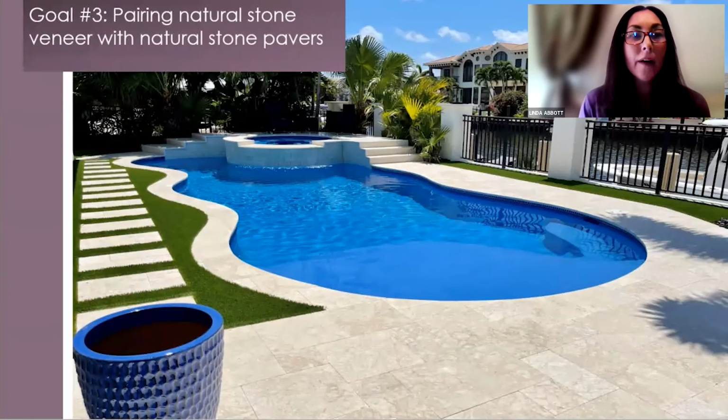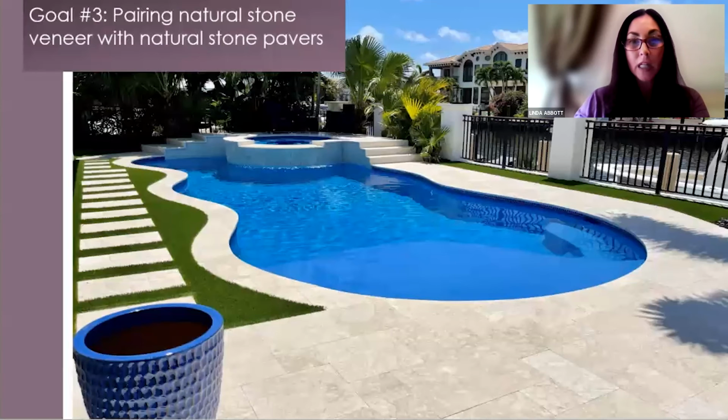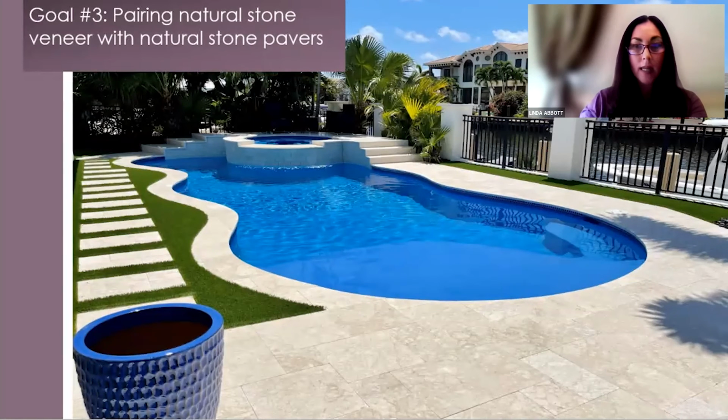Goal number 3, pairing natural stone veneer with natural stone pavers. The most popular soaring trend is exterior renovations, as clients expand the footprint of their homes by creating a resort-style backyard, hence the word staycation, that evolved a few years ago and has made a huge impact in the residential and hospitality market worldwide. If you're looking for an elegant and timeless design concept, we manufacture coordinating split face veneers to our pavers that will create texture to a space without being overly dramatic.